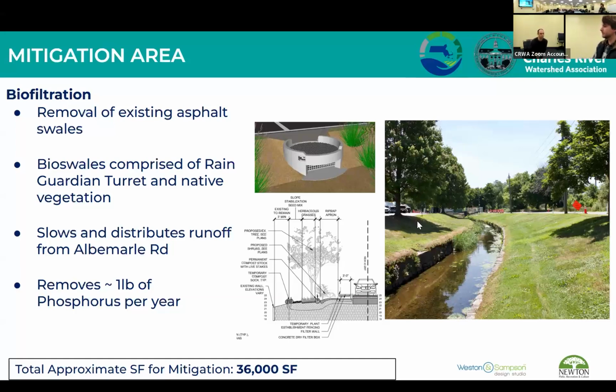And is that mitigation area going to be for the whole culvert as it exists today? Is it going to be built in with that culvert, or are they going to remove the culvert? Are you talking about the channel walls? The channel walls, yes. So the channel walls are not going to be touched during this current project.